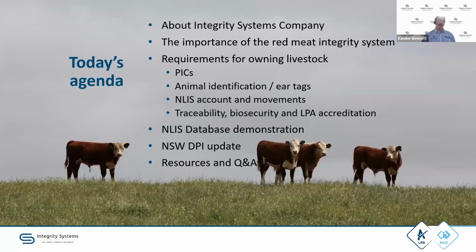And then from there, you'll hear from our in-house LPA and NLIS guru, George Basher. George is our ISC operations analyst, and he'll be taking us through the NLIS, showing us how to get an account before diving into a live demonstration of completing a livestock property-to-property transfer in the NLIS database, as well as some other core functions and processes that you might normally utilize in the system.